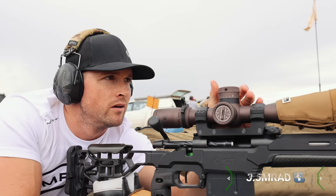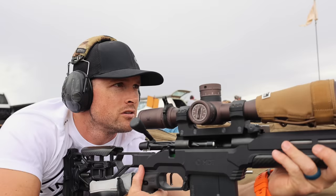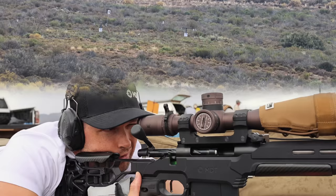It is definitely coming from left to right. Yeah, it's gonna be almost no mirage. I think I'm gonna go click left. What are your thoughts? No wind up front.